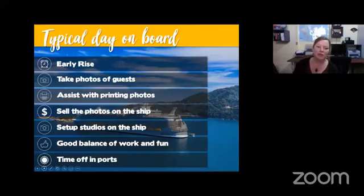So the pictures are printed on board. We have a full-on lab on board right after the pictures are taken, so that it's ready to go up either that evening or the next morning for the passengers to purchase. So it's definitely a good balance of work and fun. We work hard and play hard. That's kind of the philosophy on a cruise ship.